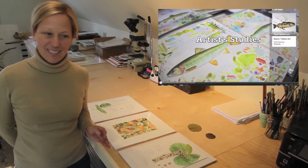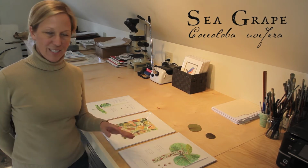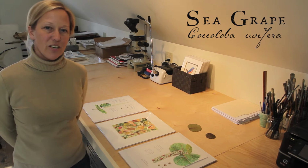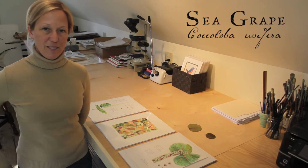So if you watched my video that I made last week about studies, you saw that I was working on this piece, Coccoloba uvifera, otherwise known as sea grapes. Now I've completed 3 scientific illustrations that show different life stages in this species.